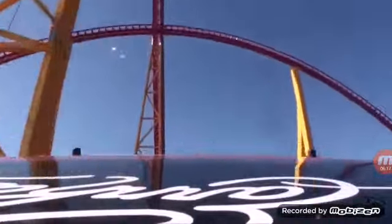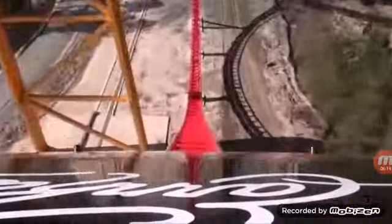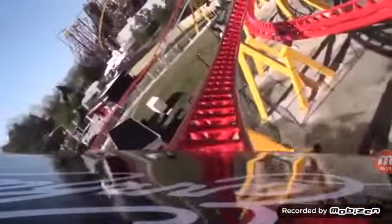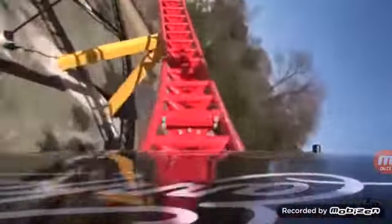Intimidator 305 sums up the definition of intensity, and you feel it too. This ride gives so many bank turns, so many rapid transitions, and I heard Maverick is kind of like that too, and kind of intense, so I can't wait to ride it.